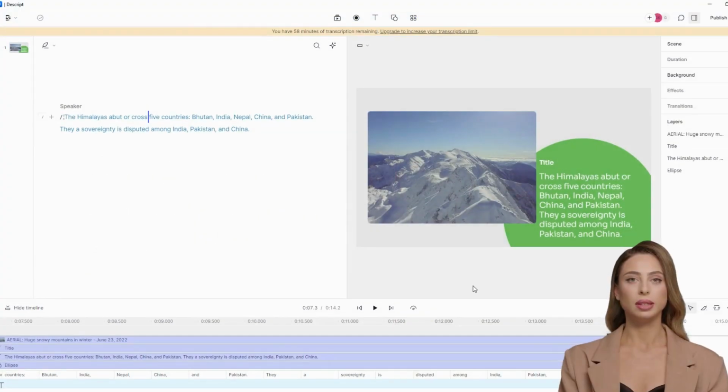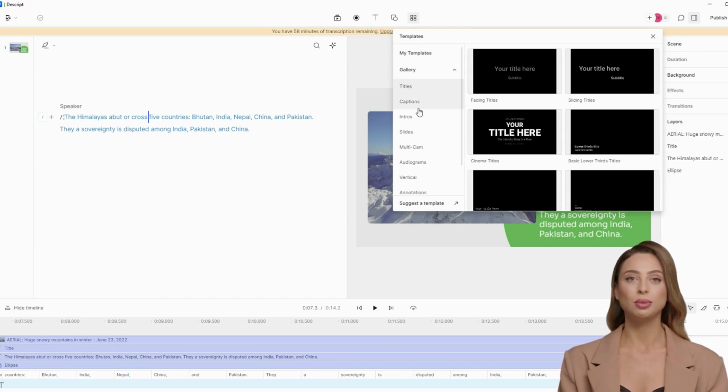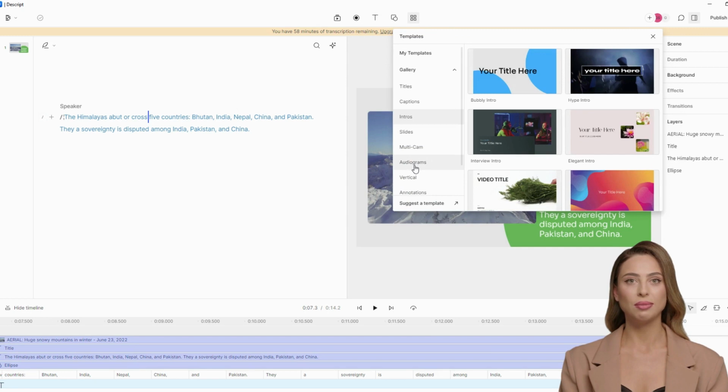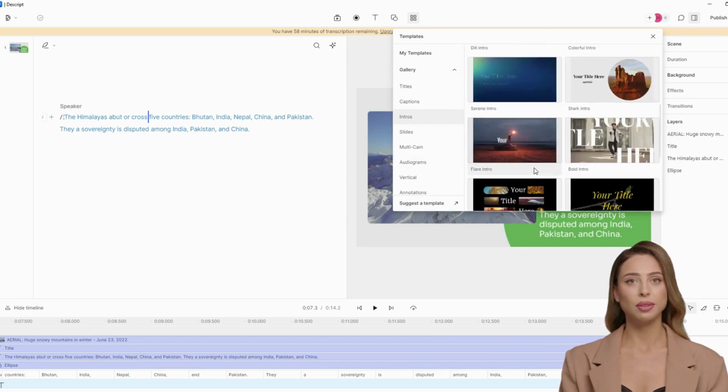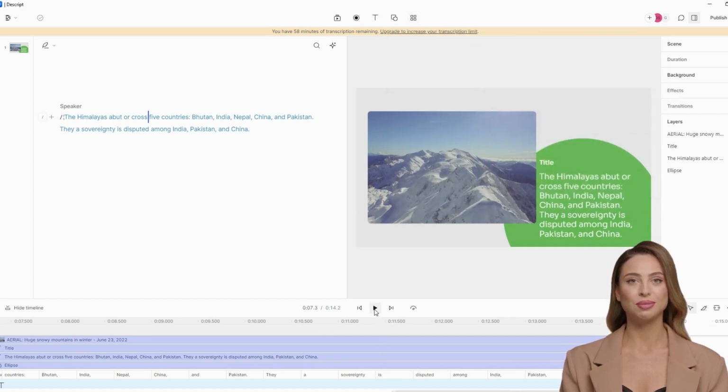Descript is an AI audio editor that can help you record, edit, and transcribe podcasts, interviews, voiceovers, and more. You just need to speak or upload your audio file, and Descript will transcribe it for you in minutes. You can also edit the audio by editing the text, adding sound effects, or changing the voice. Descript is a great tool for creating audio content that sounds professional and polished.